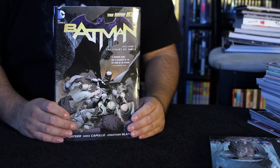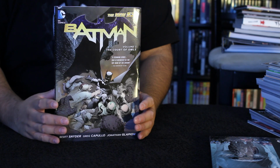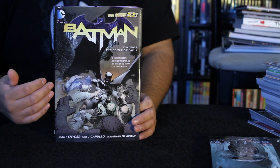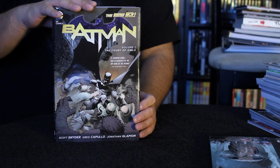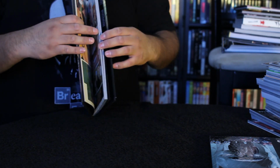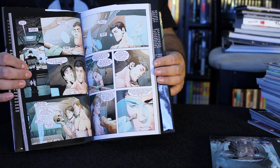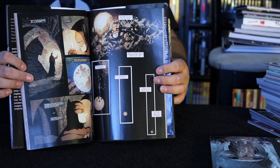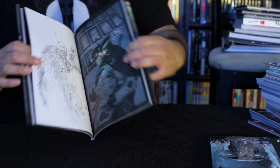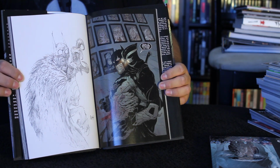Next I have here Batman, the New 52, Volume 1 of the Court of Owls. This is actually a very good story, and I'm really getting into it, and I still haven't read the second volume, but whenever that comes out, I'm definitely going to get it. This is just amazing. There's a new killer in town, and Batman has to fight this organization, and throughout it just reveals a whole bunch of different things. As you can see, it's awesome. Look at that artwork, beautiful.